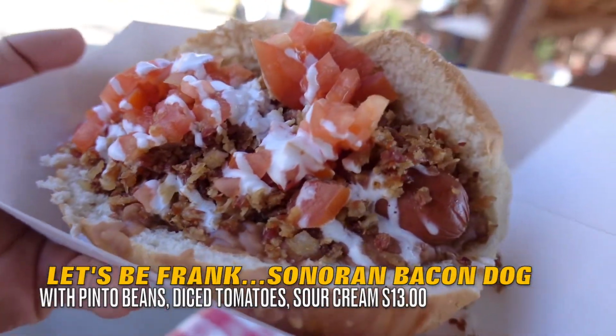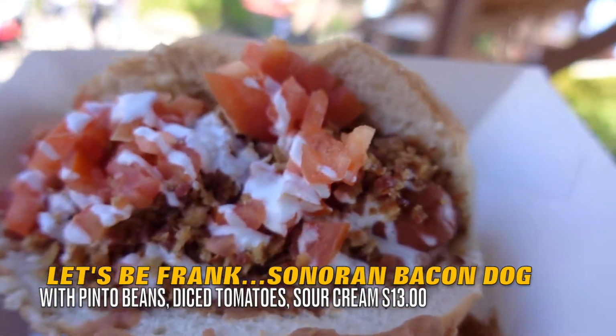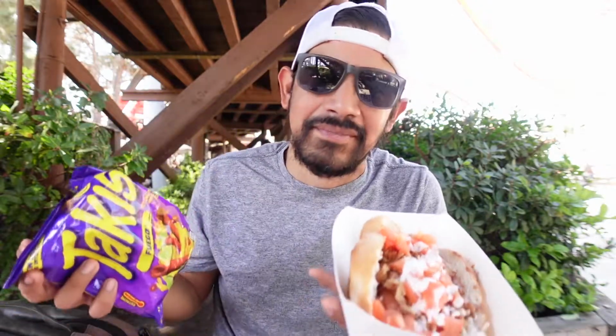Let's be frank. Sonoran Bacon Dog with pinto beans, diced tomatoes, and sour cream with a bag of chips. So with this being a Sonoran Dog, I definitely wanted to just throw in some Takis with it. Might as well, right? I'm pretty sure I'm almost done with eating pretty much everything on the Peanuts Celebration dining plan menu. So I'm probably going to be moving on to more of the dining plan, which I want to actually go to the Fireman Brigade.